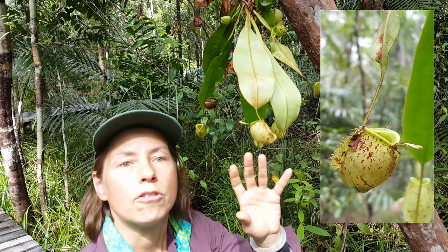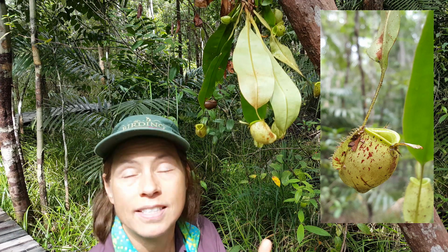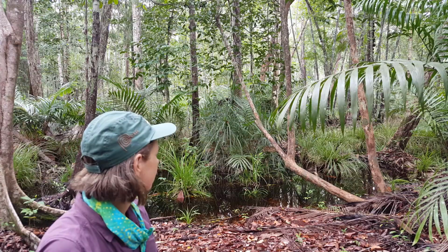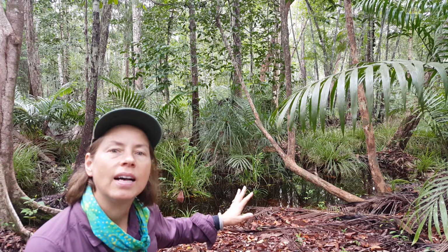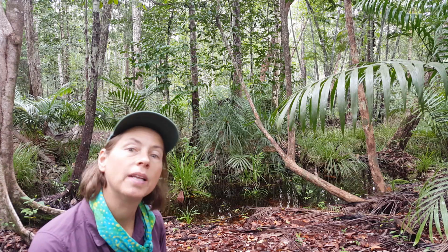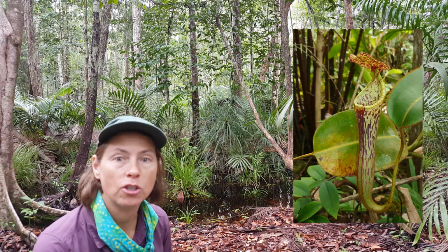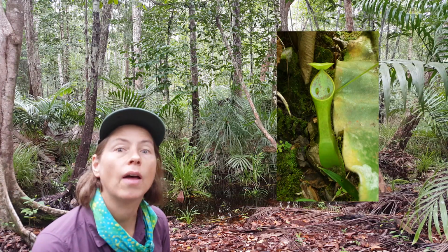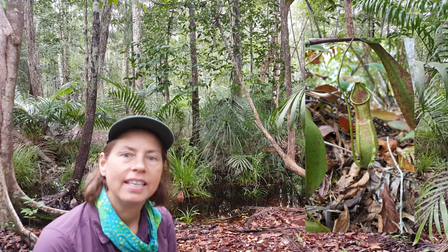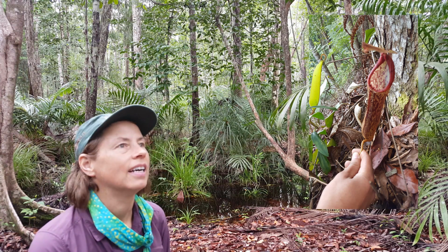And there are many species that grow here in the lowland rainforests, and an additional group of species that only live in the high elevation cloud forests. These peat bogs are quite acidic, and it's difficult for other plants to live here. And so the carnivorous Nepenthes pitcher plants have an advantage over other plants in that they can supplement their food with insects.